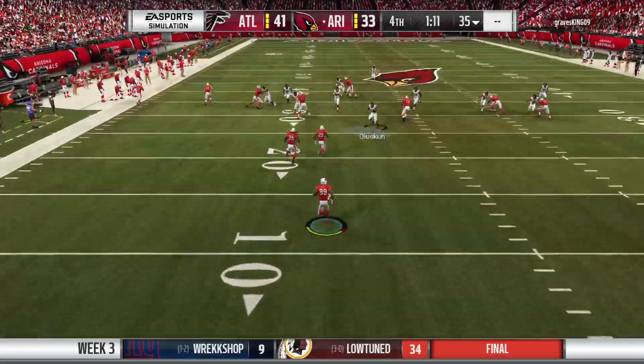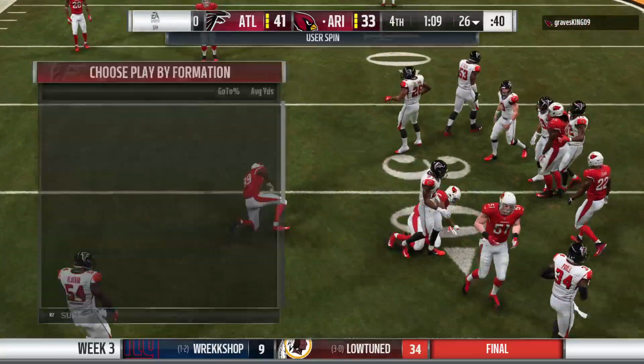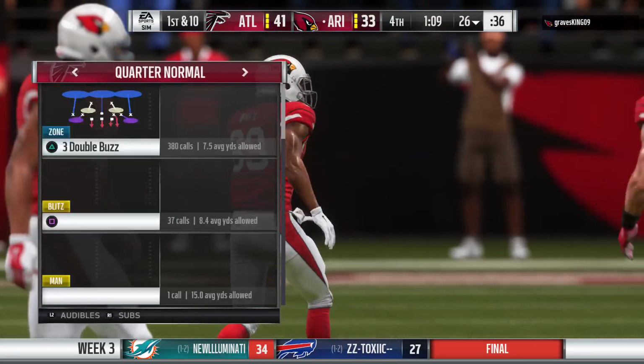Now White on the return. And he'll take it up past the 25 to the 26-yard line. And the Cardinals getting set to trot out there now.